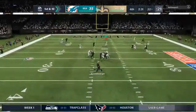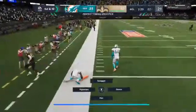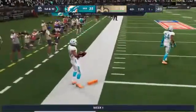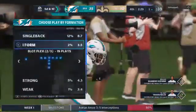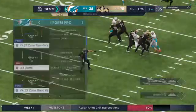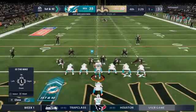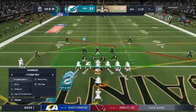Now Roethlisberger. Oh my goodness, another interception. Adrian Amos with a pick. Yes, folks, that is his 3rd interception, and I'm going to use one of the most overused phrases in football. He's a ball-hawking safety. I love the way that you called for the shot there.